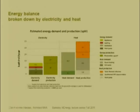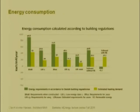And here it's split up. I think it's easier to understand. It's split up into electricity and heat demand. And here you can see we, of course, produce some heat from the solar thermal during the summer that we are not using, of course. And here you can see it combined to the legislation.